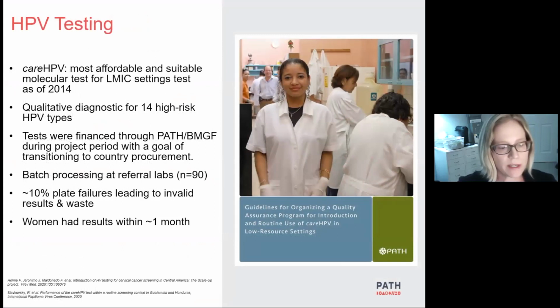For this project, HPV testing was done using Kerry HPV for the reason that this was the most affordable and suitable molecular-based test available for low-resource settings in 2014 when the project was initially conceptualized. So after specimens were collected at or near primary health centers, they were transported to centralized labs for batch processing. And because Kerry HPV is a batch test, there were 90 specimens that needed to be collected prior to processing. And so it took on average about 1 month for women to have their results available back at the health center or through a community health worker.